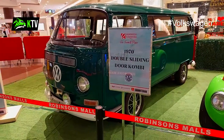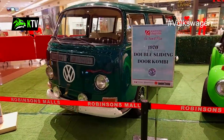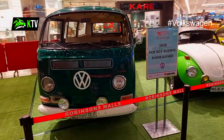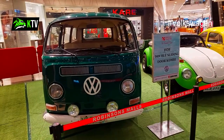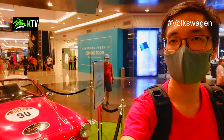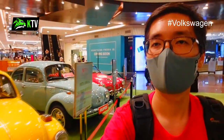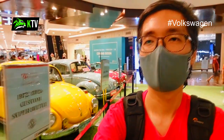This is the only Volkswagen van displayed here in Magnolia. The 1970 double sliding door Combi. This van is classic and reminds me of the 1970s hippies. I'll go back to where I started. So again, on my right is the Volkswagen convertible. Then you could see almost all the displays here are Beetles made in different years.